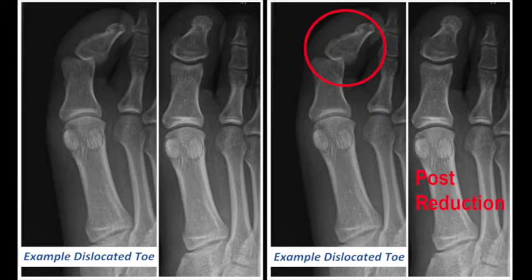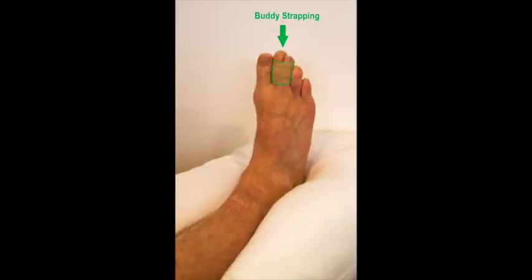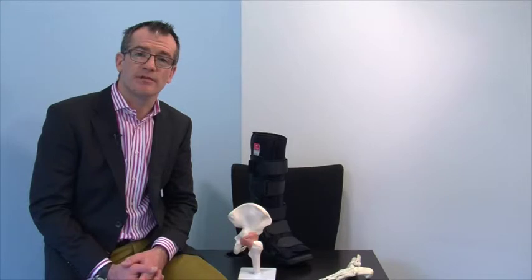You can walk on your foot as the pain allows, but you may find it easier to walk on your heel, especially in the early stages. If you've been provided with a boot, this is for comfort only and is not needed to aid healing. If your toes have been buddy strapped, you can remove this yourself at 3 weeks. We do not routinely follow up patients with this type of injury.